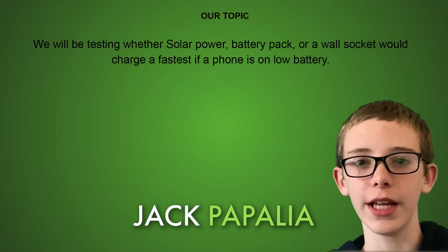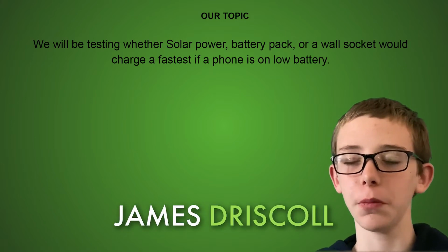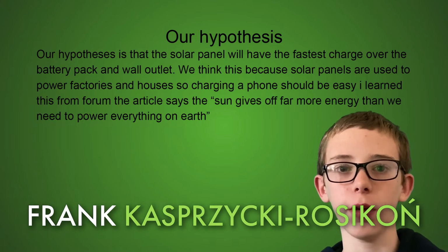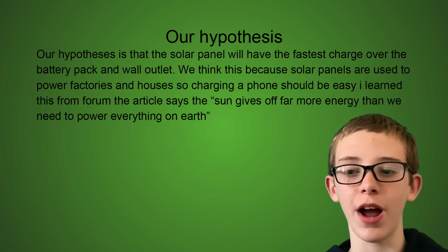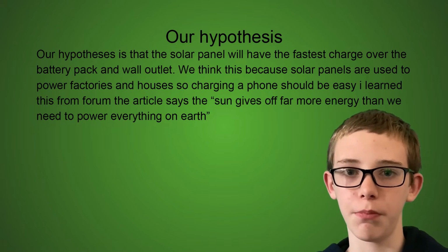For our topic this science fair, we decided to test what would charge a phone fastest: a solar panel, a battery pack, or a wall socket. Our hypothesis was that the solar panel would have the fastest charge over all three of them, because a solar panel can charge a house and a factory, so charging a phone should be pretty simple.